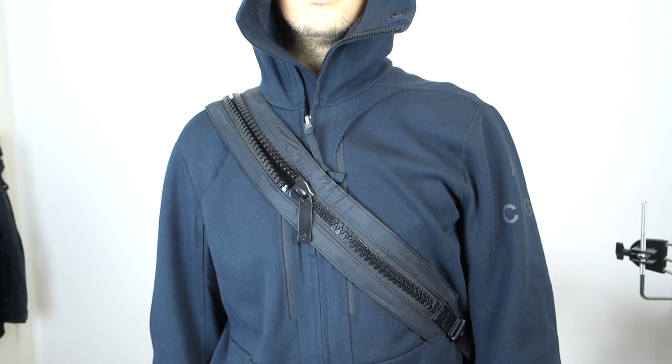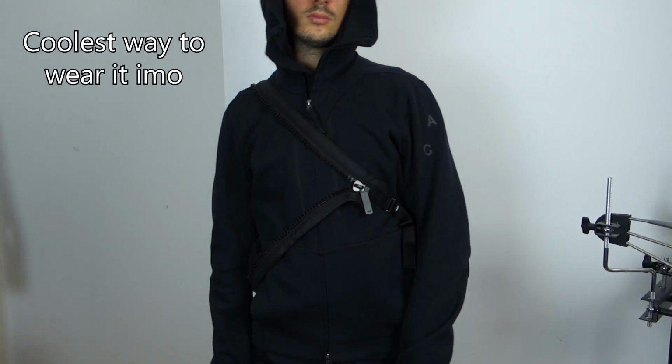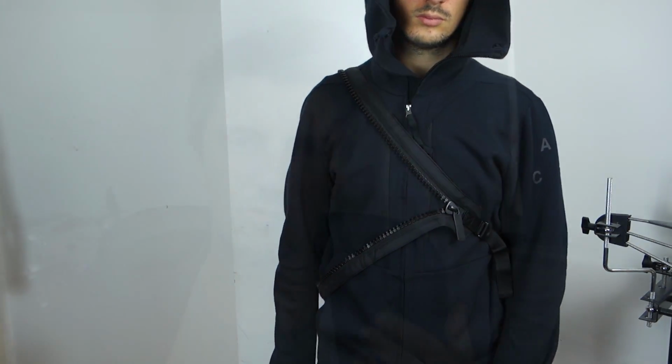If you like the look of having that split zip, I guess you could also wear this as a messenger bag, but either undo the strap or half undo it, just so you have that sort of "oh look, it's a zip but it's undone" thing going on. I don't think it will really affect the performance of the strap too much, so if that's a look that you're down with, then by all means go for that as well.